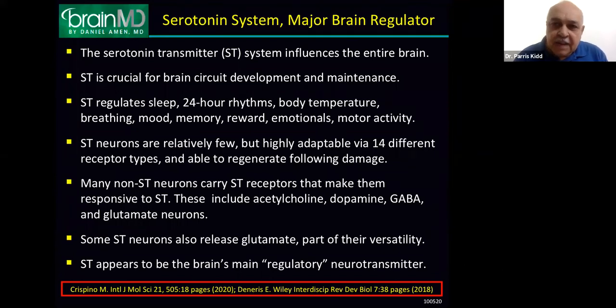And I learned that the serotonin system is a major, perhaps the major regulatory transmitter system in the brain. So the serotonin circuits are spread over practically the entire brain. And the serotonin transmitter system is crucial for brain development from the very earliest, from the first trimester of pregnancy, when the brain is just beginning to develop, and all the way through birth and all the way through adulthood. It regulates sleep, 24-hour circadian rhythms, body temperature, breathing, mood, memory, reward circuitry, emotional aspects, and motor activity.